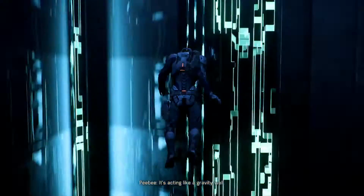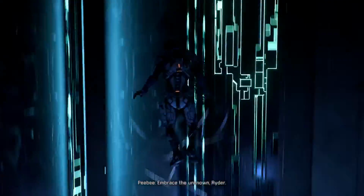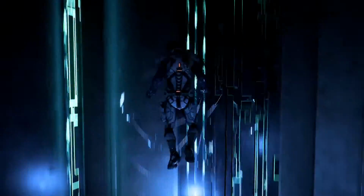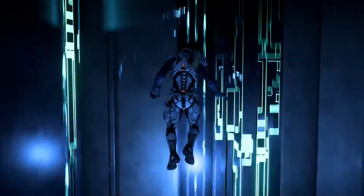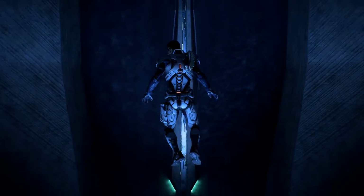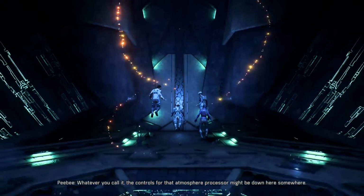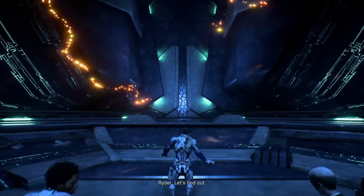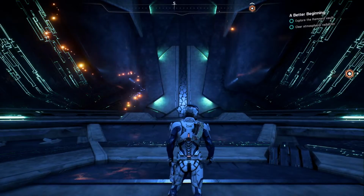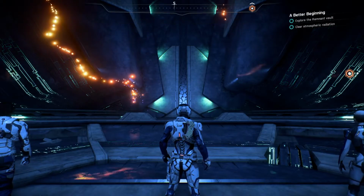It's acting like a gravity well. But where's it taking us? Embrace the unknown, Ryder. Now this is more like it. Looks like a bunker. Or a vault? Whatever you call it. The controls for that atmosphere processor might be down here somewhere. Let's find out. Anything could be important. Let's be thorough.